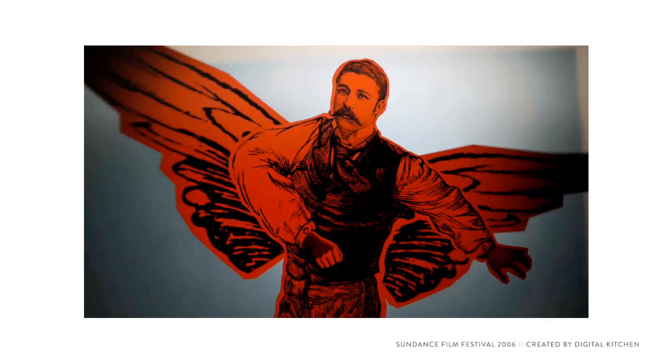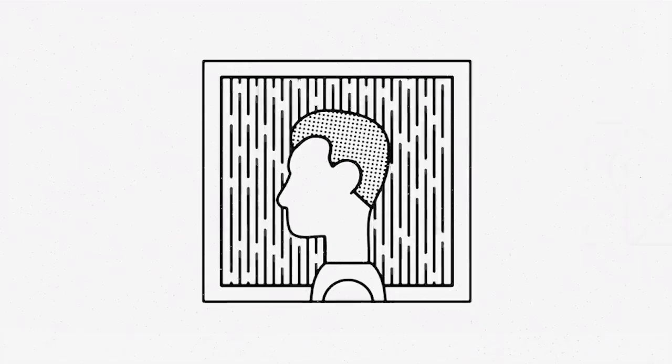This is for the Sundance Film Festival, and the theme for this particular year was stories. I think their point is that stories can be told in a very simple manner like this one. And that's okay as long as the story is compelling. The DIY style of this is also a little bit of a nod to the types of films shown at Sundance. Here's another project by Digital Kitchen.